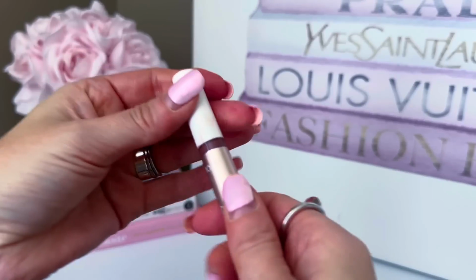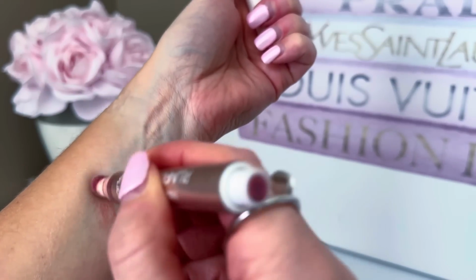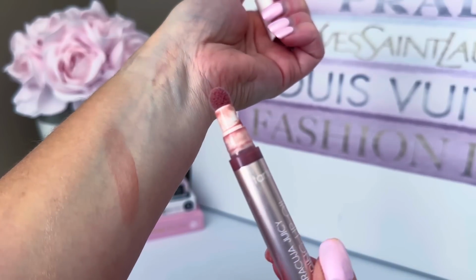I'm definitely more of a lip gloss girl rather than a lipstick girl, but these have been really great lately. I have also been loving the Maracuja Juicy Plumping Lip Oil, and this is the one that has the little sponge applicator at the top. And this is nice too. It's not as glossy as the other ones, but it's just going to give you a hint of color. But you really can't go wrong with any of these glosses. They're so good, and they're not sticky, which is my favorite part.